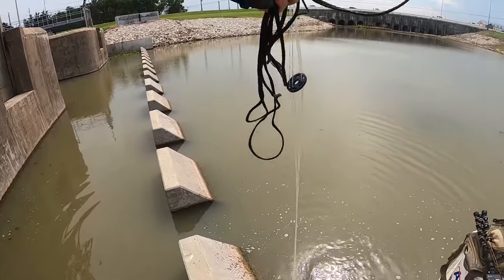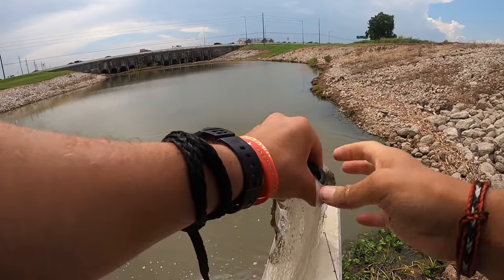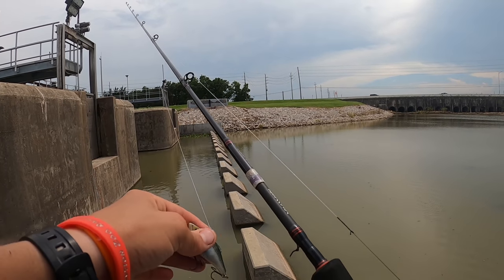No fish. I was gonna say it's kind of hard. I don't want to net my own stuff there. Let's have a switcheroo here. Let's see if I can throw a lure out there.